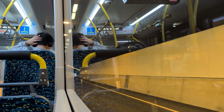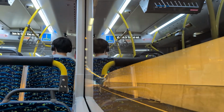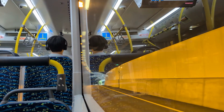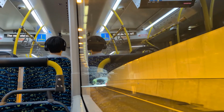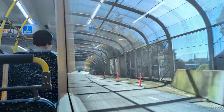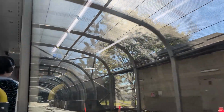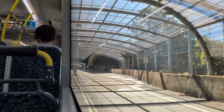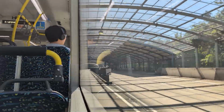More tunnels. See, it does feel like a real metro. So many tunnels. And so speedy, no traffic, just underground through everything. And look at these bus stations, they're my favorite. Look, they have this mesh around them. And then it's like this.